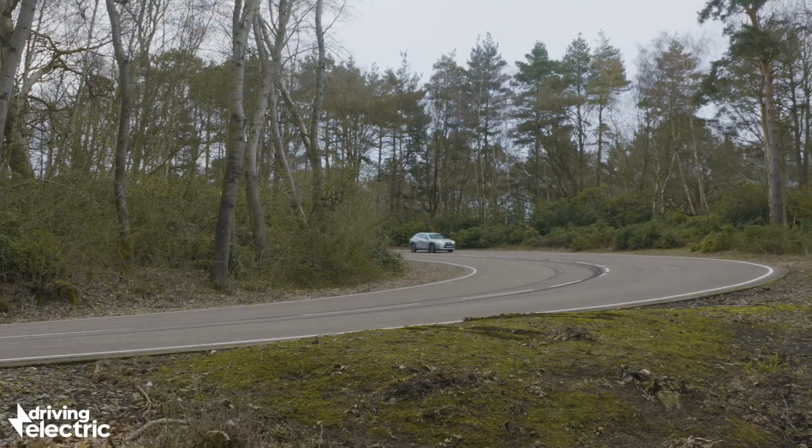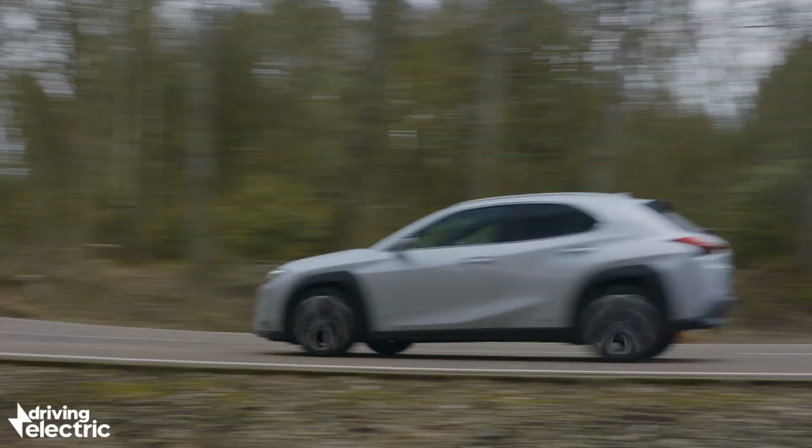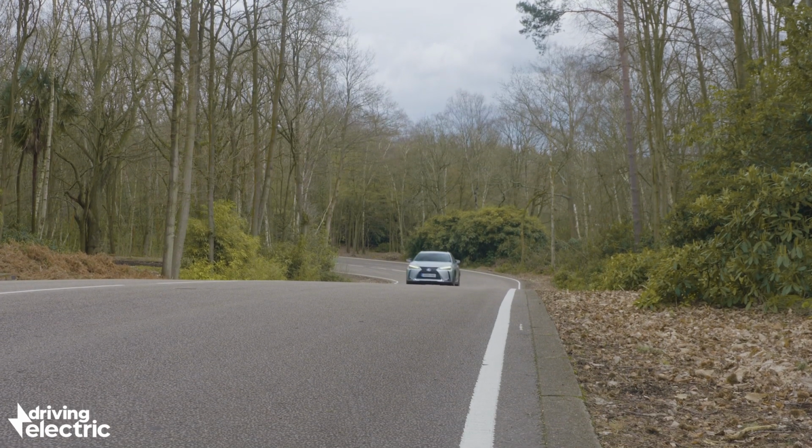Around town, this thing trickles into electric power quite regularly actually, so you see the economy really creep up quite quickly. So if that's your sort of driving, then do think about this because it's really good for that.